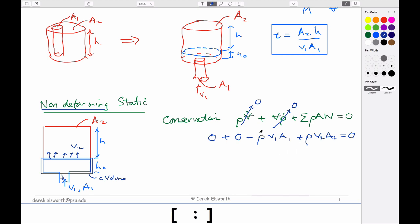We know that density isn't changing, so we can get rid of this and this. And actually, it's no different from writing Bernoulli, right? As you do it on a streamline, V2 A2 equals V1 A1. That's exactly what we have here. So we can rearrange that to get the fact that the velocity V2 is equal to V1 A1 over A2. So we know what the velocity is here, so we know what this is filling up with.